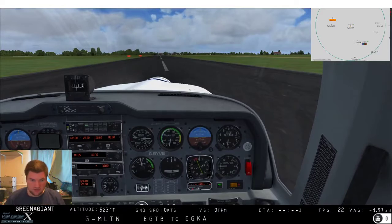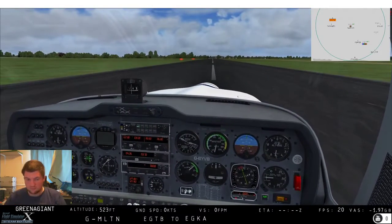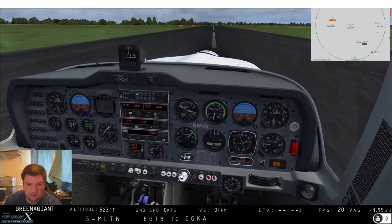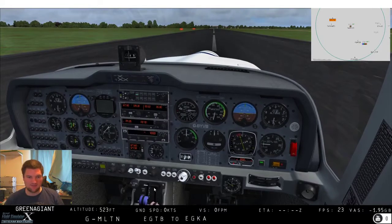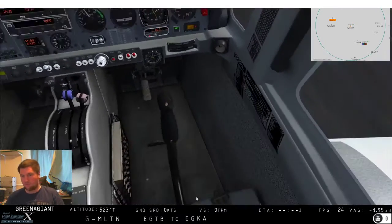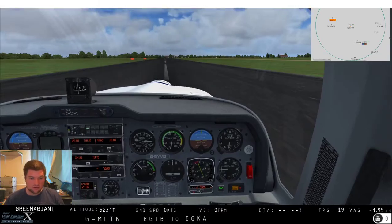Okay, so we would turn into wind here and do a run-up check, but I'm being lazy. So max prop, max mixture, and run-up test to 2200 RPM. Just overshot my last smidge. Yeah, that's okay. Blooming brilliant! Lovely job! Okay, flaps. I was about to say flaps one then. Flaps takeoff. We're not in an Airbus, Simon. We're not in an Airbus.